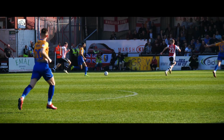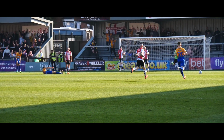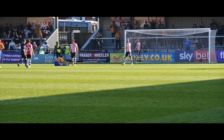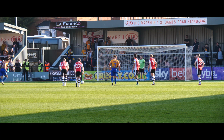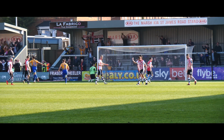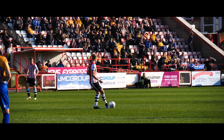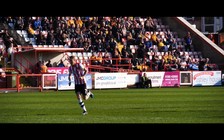CJ Hamilton going through now. Pulls it back. And Walker, has he gone down? Well, he's certainly gone down. It is a penalty here for Mansfield. With a stutter, and then puts it high into the corner. And it is 4-1 to Mansfield. Christy Pym had no chance of getting there. Exeter City 1, Mansfield Town 4.